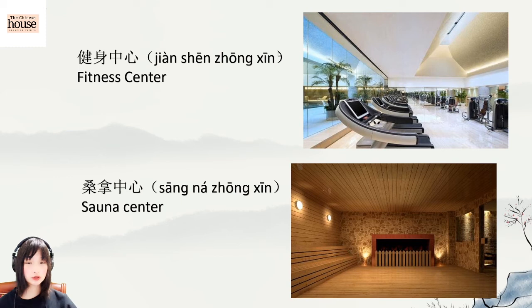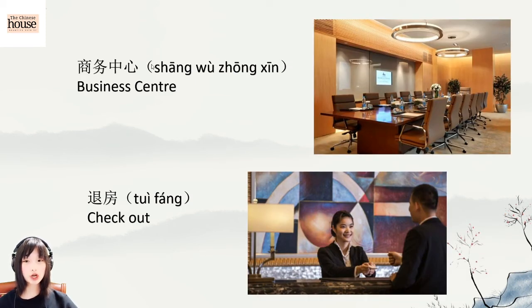中心, 中 means middle, 心 means heart, and you can use it to refer to the middle of something or center of something. 健身中心. Sauna center, 桑拿中心. Business center, 商务中心. We have learned business before.